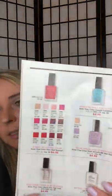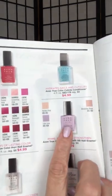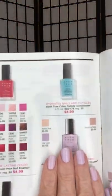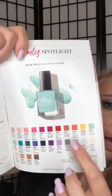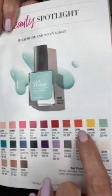So here is some of our shades. I am wearing this one right here, right now. This is called Lilac Love. See that? Lilac Love. I love that as well. I love all of them, though. I think I have almost every single one of them. I did purchase Orange You Crazy, is what this is called. I purchased that. I just haven't worn it yet.